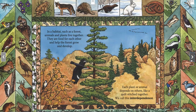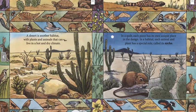In a habitat such as a forest, animals and plants live together. They are food for each other and help the forest grow and develop. Each plant or animal depends on others, like a quilt stitched together. We call this interdependence. A desert is another habitat, with plants and animals that can live in a hot, dry climate. In a quilt, each piece has its own unique place in the design. In a habitat, each animal and plant has its own special role, called its niche.